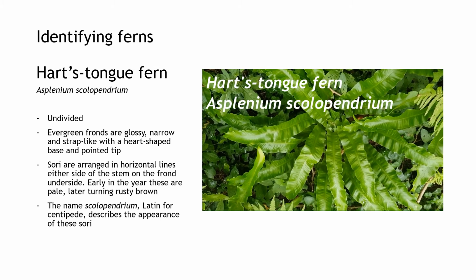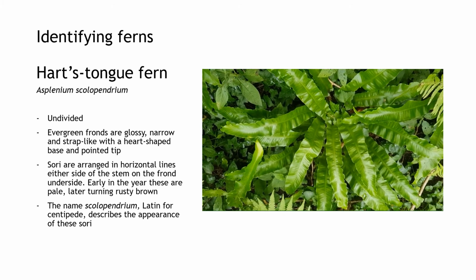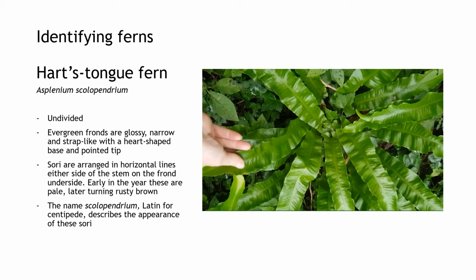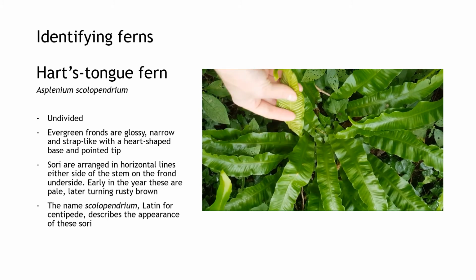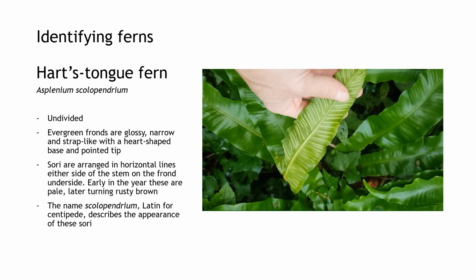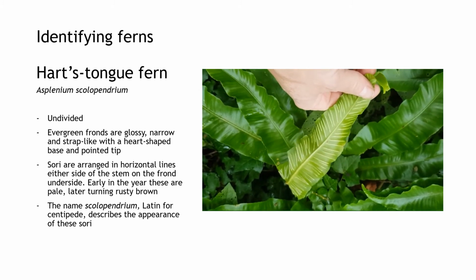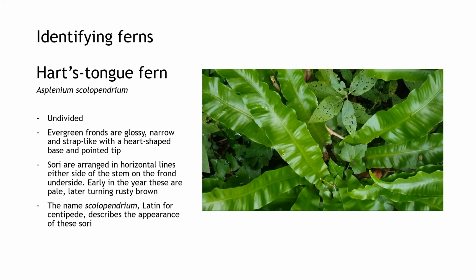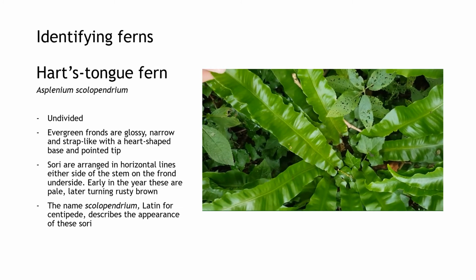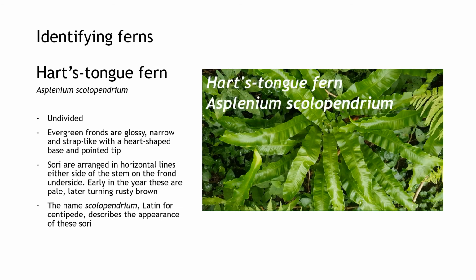This undivided fern is one that's easy to identify. You're not going to mistake it for anything else in the woods. It's the hart's tongue fern. It has these lovely, thick, glossy, leathery fronds that are undivided and have these linear spore cases on the back, which are reminiscent of centipede's legs, and which give rise to its name, Asplenium scolopendrium. Scolopendrium meaning centipede. Very often the fronds have this rather wavy edge to them, and you'll find this throughout the year in many of our woodlands in sheltered spots.